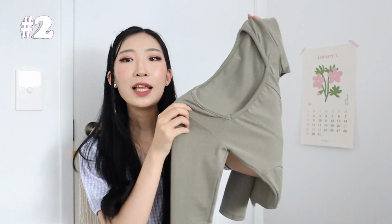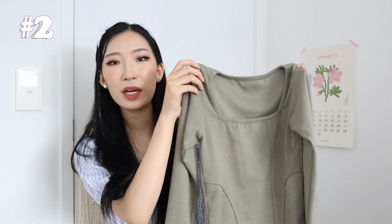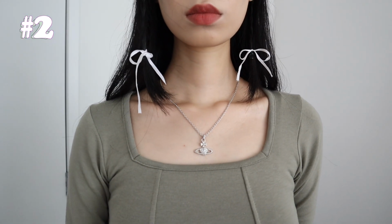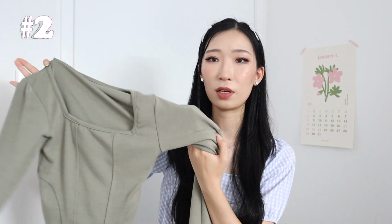So it's tight fitting and it's got this square neckline in the front, so it looks kind of elegant when you wear it. Really flattering on the neckline, especially if you wear it with a necklace. And I think this dark forest green, I don't own too many clothes that are this color, but I think this one was a really good choice. I like how it's kind of like a cool tone rather than a warm tone.